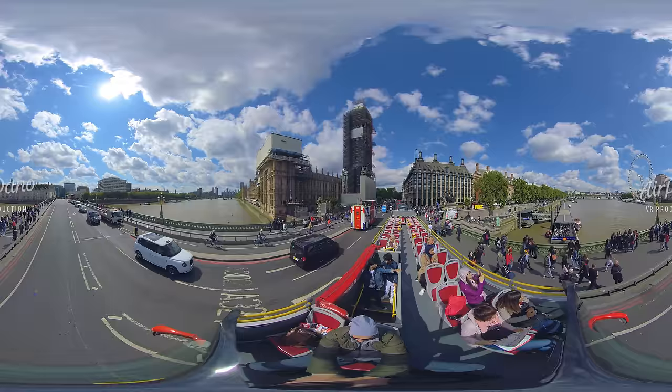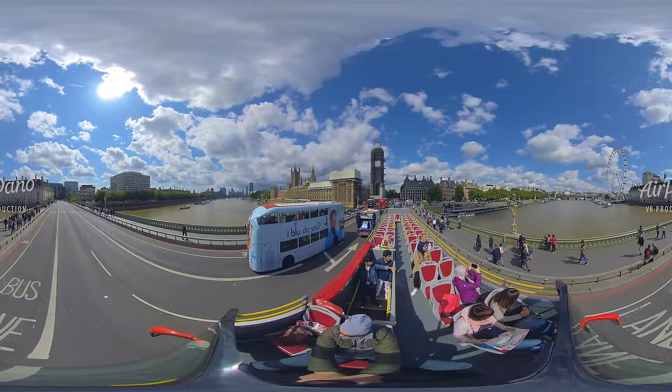Starting at Big Ben, that is hidden under the scaffolding, we invite you to have a ride on a double-decker through Westminster Bridge. This kind of bus is a convenient way to have a look at the city and its main sights.